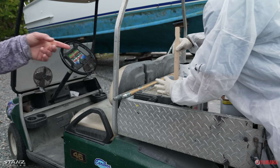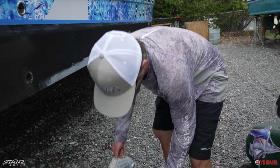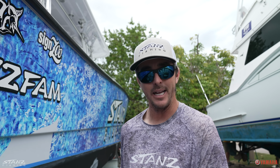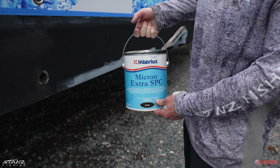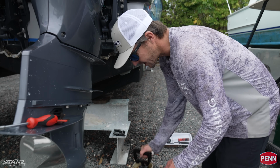Got more primer there or no? Yeah, it's barrier coat. So he's doing more barrier coat there, you guys. That's like the primer. And then for the bottom paint we're going to use, it's just here from Interlux. It's SPC. Micron 66 used to be the big one that we all used, I think they did away with that one now. This is the one that's kind of taken over. We put it on the Water Damage back in February, my old 37 Freeman, and now we're putting it on the Broad-Minded here.